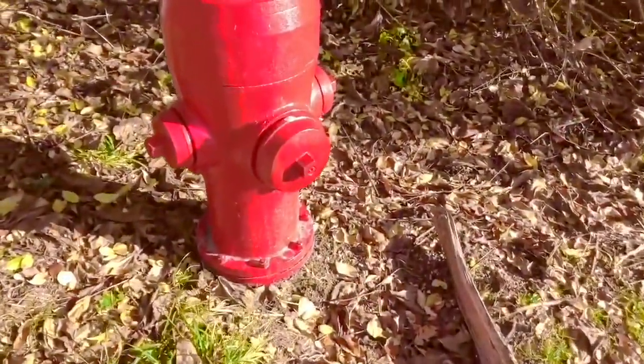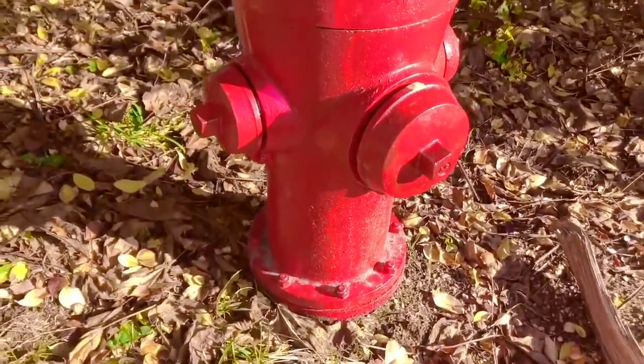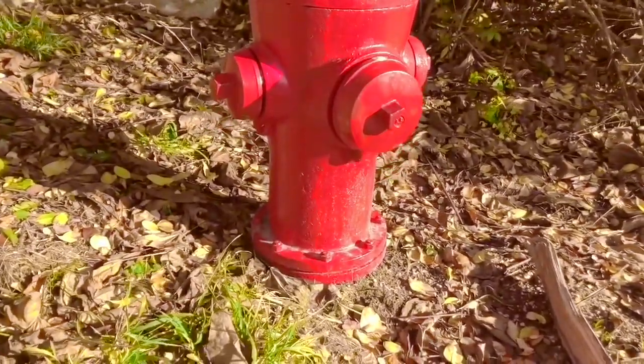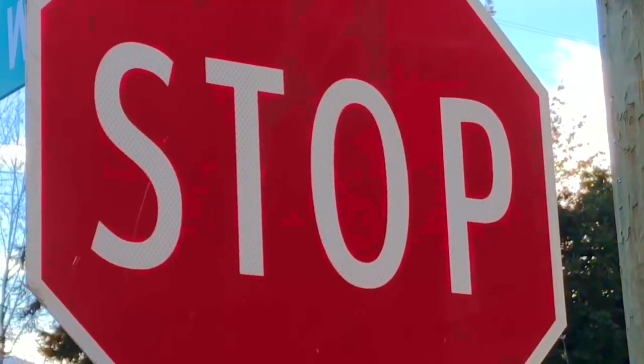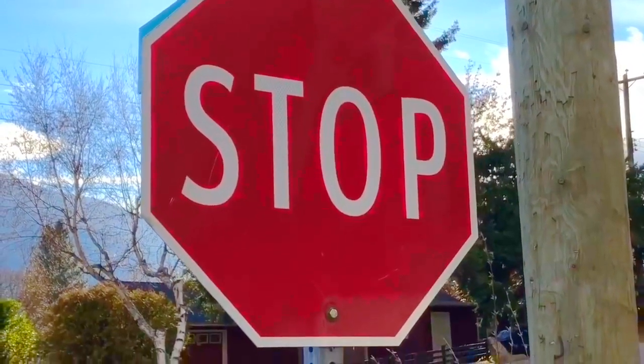We find a bright red fire hydrant. Firefighters use this to hook their hoses up if there's a fire, and the water will come out of the ground. Do you know what this sign says, Tiny Fans? S-T-O-P, stop.